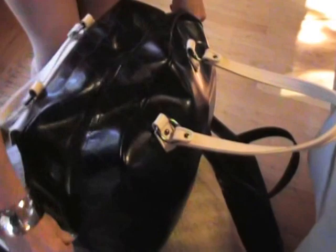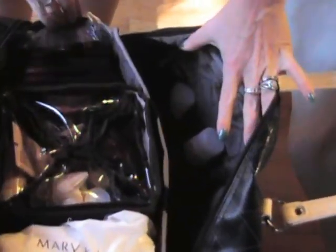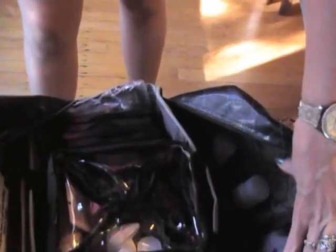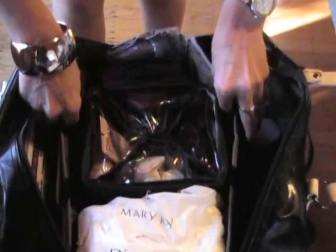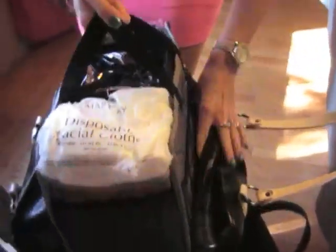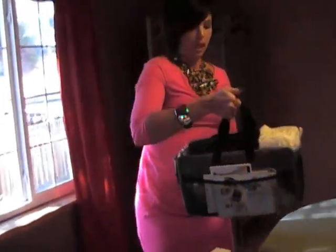So in my Mary Kay party bag, I want you to come over here and take a closer look at what it looks like. Here's everything that you need to do a party of 6, and that's just because I have 6 mirrors, okay? So I'll take this Cadi out and go through what we have. I usually just leave it in here, but I wanted you to see how I have it set up.